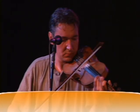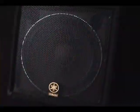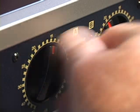Drive amps hard, but not to the max. Professional power amplifiers are made to deliver a very high output. An occasional clip light flashing is your indication that you've reached that maximum output of the amplifier. Distortion damages. Damages your speakers, your ears, and is pretty hard on the audience's ears as well. Avoid this by controlling your maximum output levels.